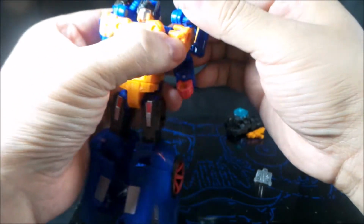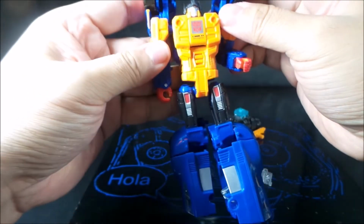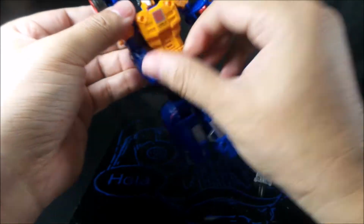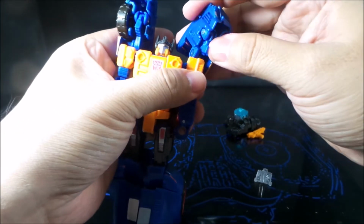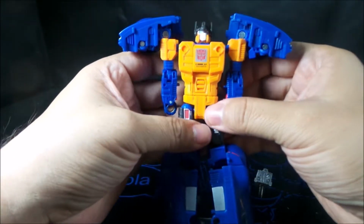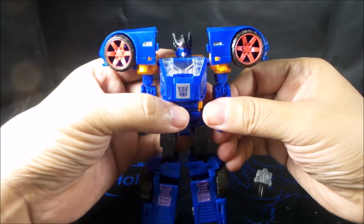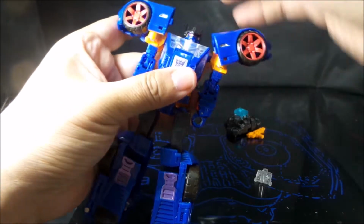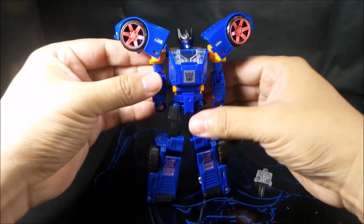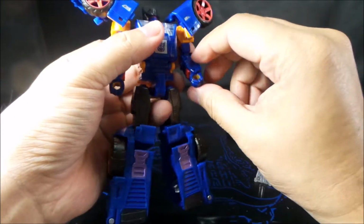And to get to Counterpunch, turn this around. Go back up. Turn the hands around. Lock it. Turn this thing like so. Flip it around. And oh my lord, that was too hard. You can do it like that. And there you go. That's Counterpunch in all his greatness. So a very simple transformation to Counterpunch.